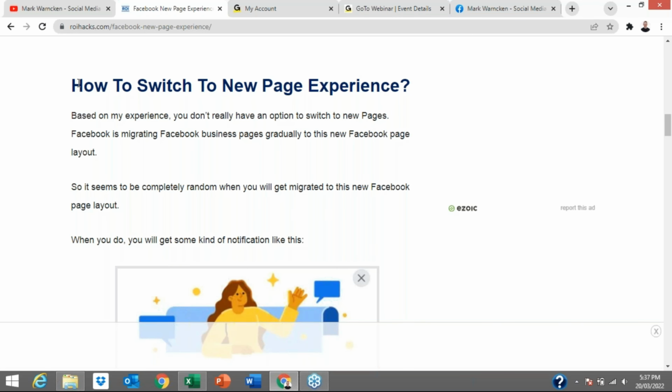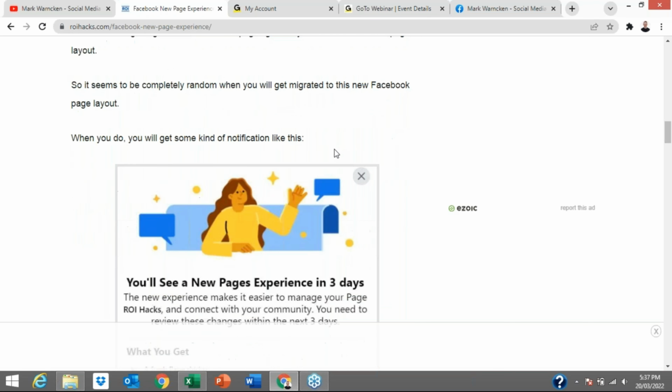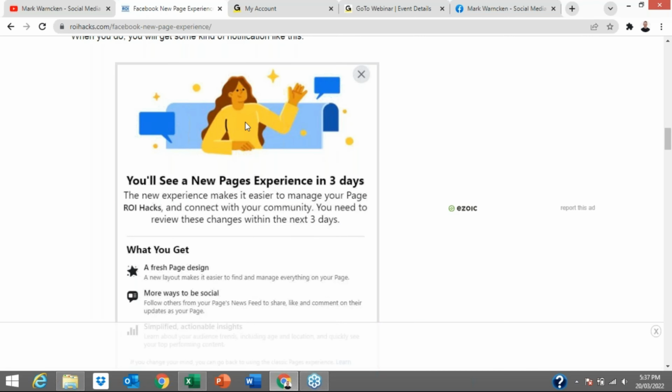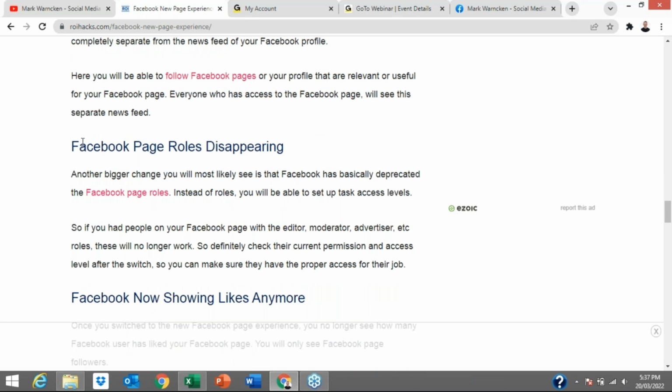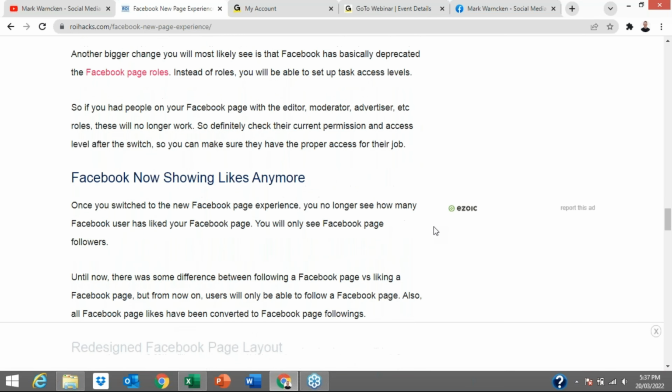Now they go on here and say, how do you switch to the new page experience? Basically, you can't. You have to wait till you get this pop-up that will appear, and it goes on to say, you'll see a new page experience over the next few days, and it does have some bullet points there on what some of those changes will entail. One of the things they say that is changing, the Facebook page roles is disappearing, where you could add someone as an admin or a user or an owner, that type of thing.